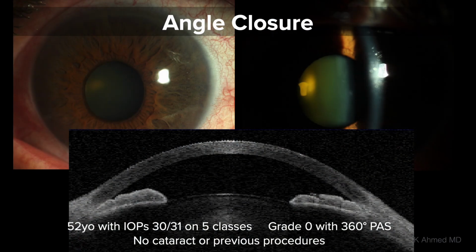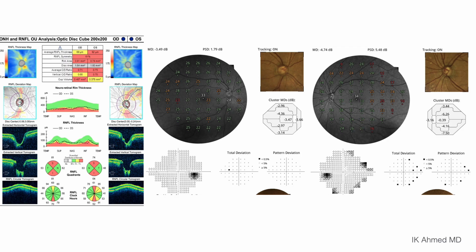This is a 52-year-old with pressures of 30 and 31 on 5 classes of medication. Gonioscopy showed grade 0 angles with 360 degrees PAS. The patient has no cataract and has had no previous procedures or lasers. One can see that there is optic nerve and RNFL loss, some subtle visual field changes in the left eye, minimal in the right eye. And the question is, for this patient, what to do?